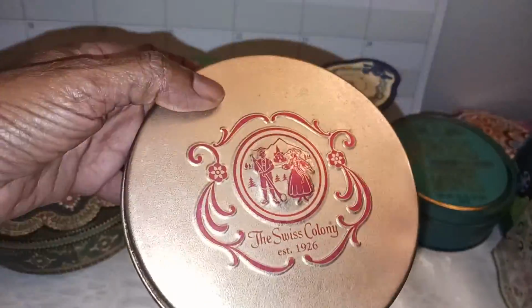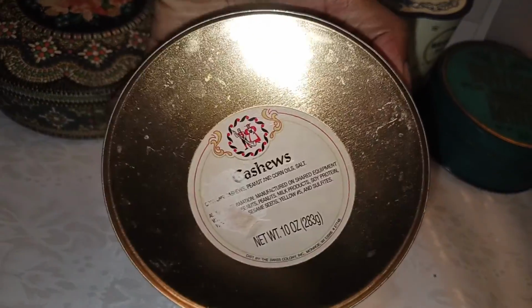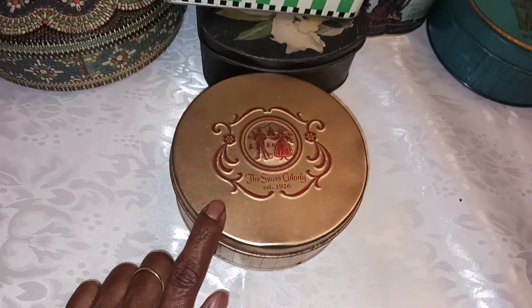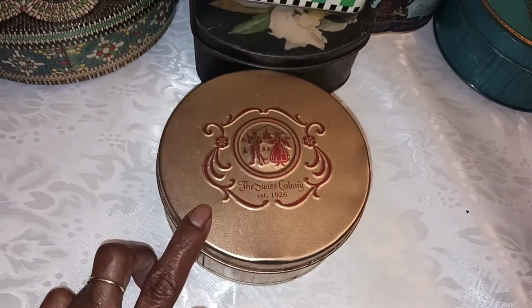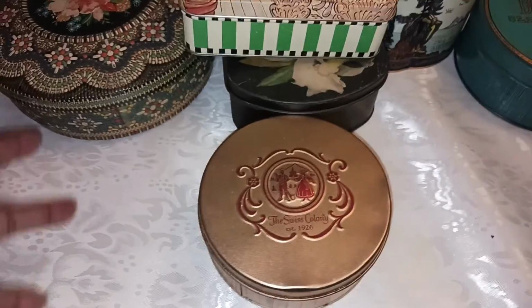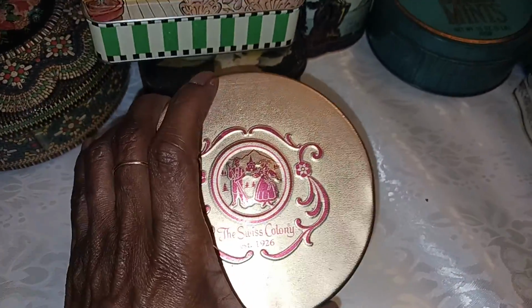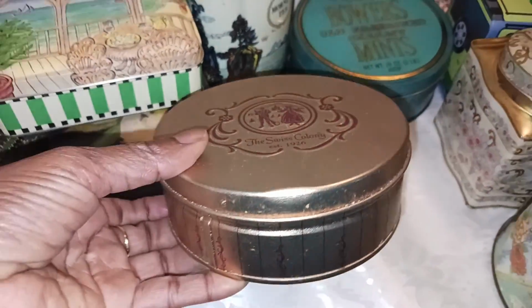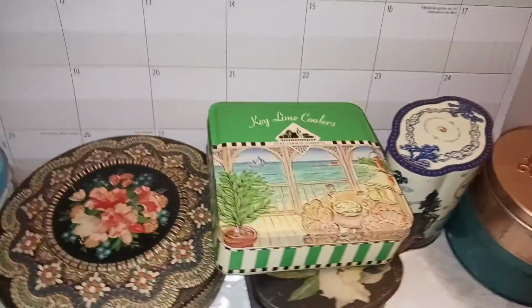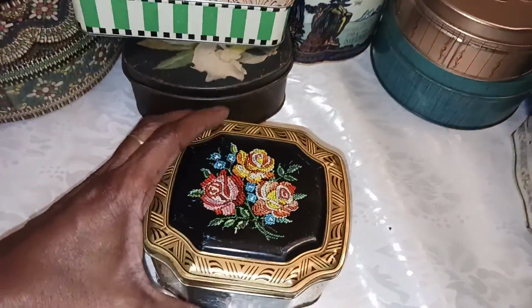The glare is real, y'all. Swiss Colony. Now, I did find these online, and it's got the info on it. I like the plain simplicity of this tin, and I might consider putting this up on eBay. Not that it would bring me the big bucks, but for somebody to enjoy it, I think. And some of you may have this in your own household already. I just like tins, and so that's my problem.